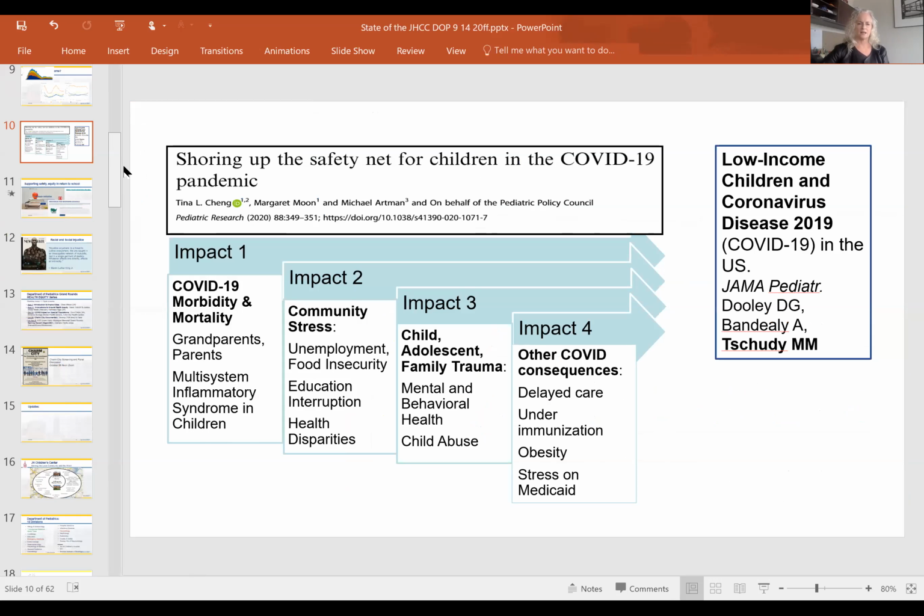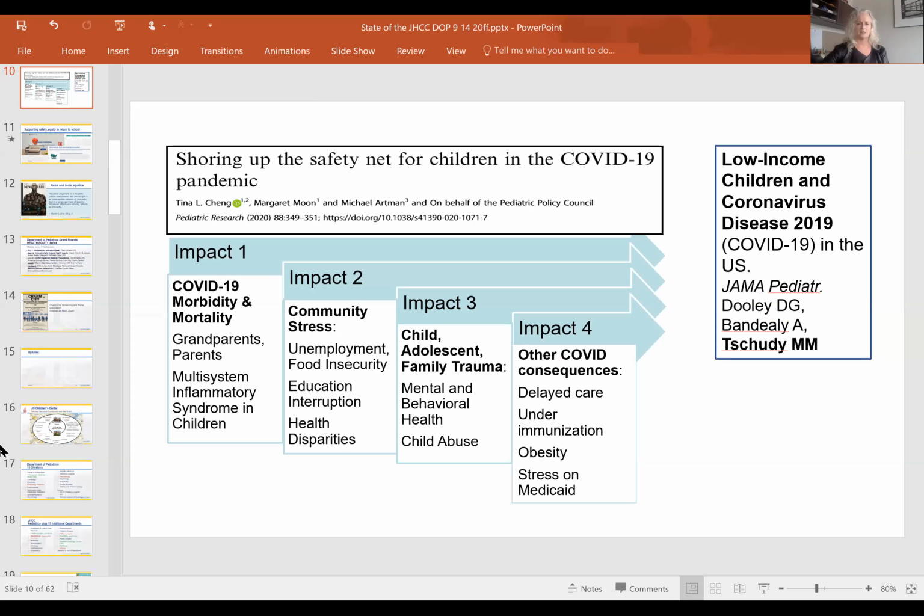In addition to the day-to-day care of patients and bed planning and all the craziness, a lot of people took time out to think more broadly about the impact of COVID on pediatric patients, on children, not just patients, but children in the community, children in society. So here's a couple of articles. One Tina and I worked on together about the safety net for children in the COVID pandemic. Another, published in JAMA Pediatrics, with Megan Schutte as one of the authors, is about the specific effects of coronavirus on low-income children. The point being that children didn't get all that sick from COVID for the most part, but they are hugely affected by the experience of coronavirus in the US and throughout the world. So it's something important for us to continue to think about.